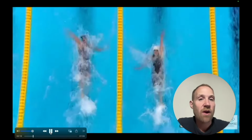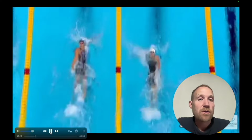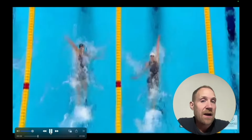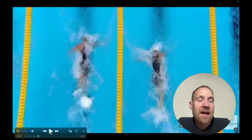So if swimmers are struggling to keep everything straightforward in alignment, usually the first thing to look for is the arm recoveries. If they're out of line, if they're off, it's going to cause a lot of problems with lateral alignment, and that's going to create a ton of resistance. It's going to make the head move, it's going to make the shoulders move, it's going to make the hips move, and that's going to cause all sorts of problems.